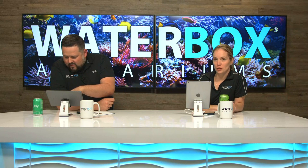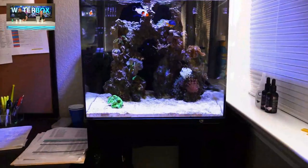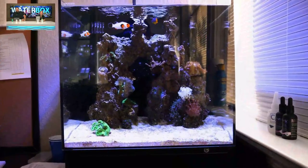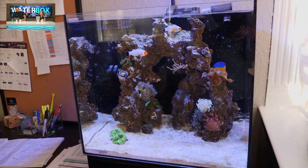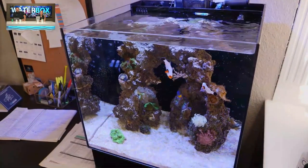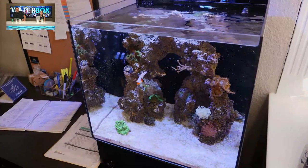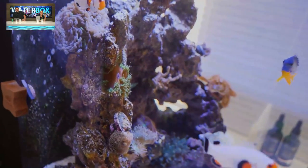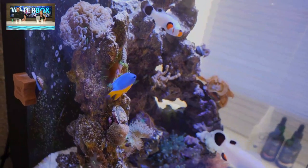All right, so this is Jess Stewart's tank in her office. This is a cube 20 that she has in there. I like hers because it has an almost completely upright cave type rock formation in it. It's really very unique. She's got rock anemones, gonipora, a little bit of everything in there, softies all the way up to a little bit of digitata SPS, and then a couple little fish running around in there. But I like the uniqueness of the rock work.